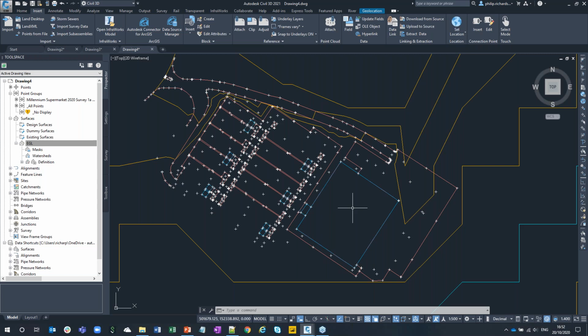And we enter the bottom of the stack of questions here. Darius has just asked how to join polylines if there are gaps between that you don't want.